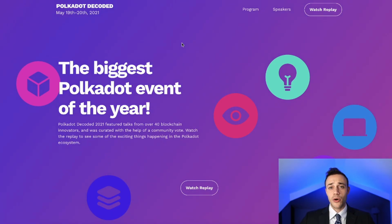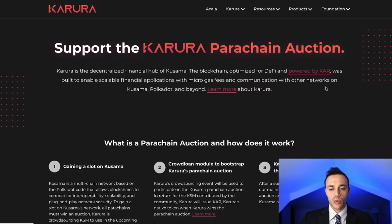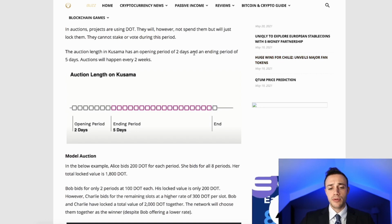So the Polkadot Decoded event took place last week, May 19th and May 20th, and a lot was talked about for the Polkadot and Kusama ecosystems, but what I am most interested in right now are the crowd loans and the Parachain auctions that are about to launch on Kusama. Before we get into Karura, which will be the DeFi hub of the Kusama ecosystem, I want to briefly explain how these Parachain auctions will work so that you understand what you are doing if you decide to partake in what I am going to lay out for you in this video.